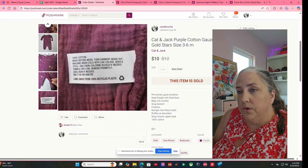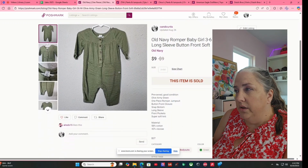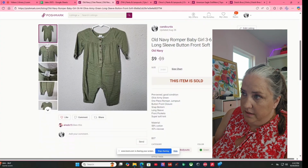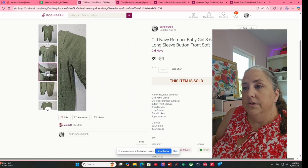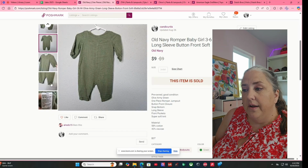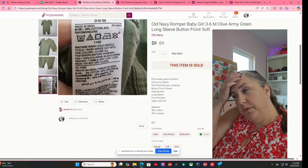And then the item that sold with it was a similar item by Old Navy, an army green, olive long sleeve button front romper for a baby girl of the same size, 3 to 6 months. It also was kind of a cottony gauze material. So I thought somebody out there is going to want it. I didn't bundle them, but the person did bundle these. But I thought they were so cute.